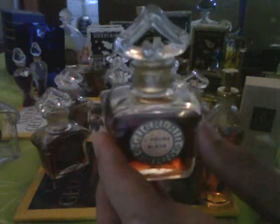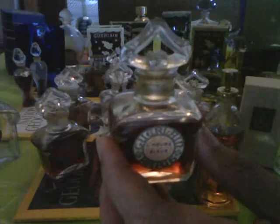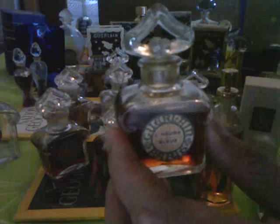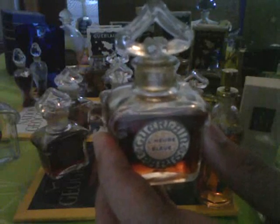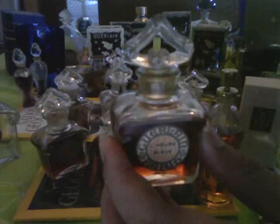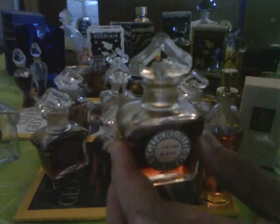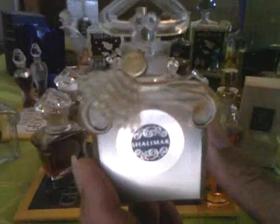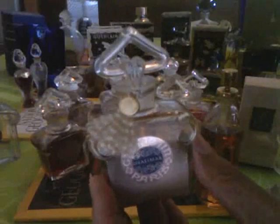The distinctive flacon called the Bouchon Coeur, or upside down heart-shaped stopper flacon, was designed for this very fragrance, and it was composed by Jacques Guerlain to encapsulate the blue hour, which is the time between dusk and nightfall. Very, very evocative. They even did a modern rendition of this for Charlemagne. This is a limited edition of Charlemagne in the Bouchon Coeur. Charlemagne is a scent that we'll go on to later.